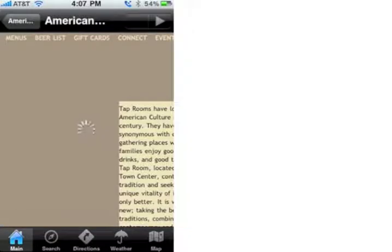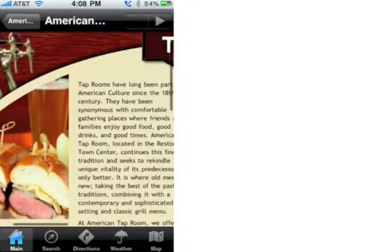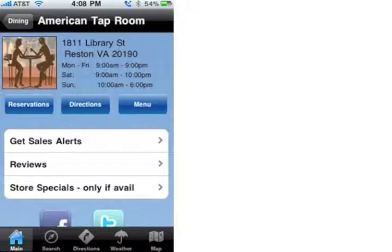So again, it's our goal, it's our objective to have iPhone optimized menus available. In this case, the two that I selected are not. But again, similar to the shopping apps, there's sales alerts. The other thing that I failed to mention on both the shopping and the restaurants is we're going to allow users of the application to post text reviews as well as photo and video reviews.